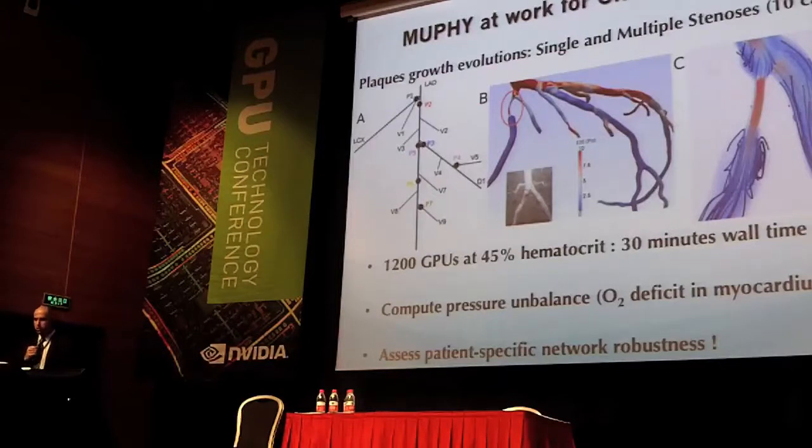So let me conclude by presenting a clinical application, a real-life clinical application, and the application addresses a crucial issue, that is the robustness of the coronary arterial network of some patients against the development of atherosclerosis from a systemic viewpoint. So one particular quantity that measures the degree of robustness to plaque growth is the pressure drop occurring over the network due to the global rearrangement of the flow. This pressure drop measures basically how much the myocardium will be oxygenated. Therefore, if we have a strong pressure drop, that will be a bad sign.